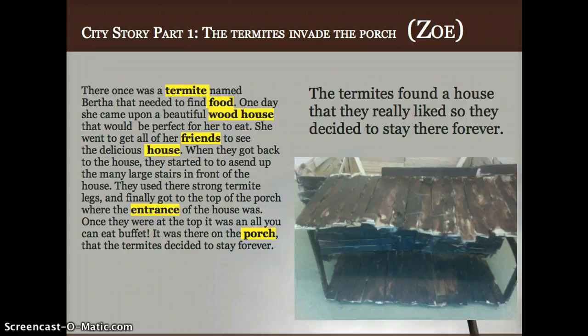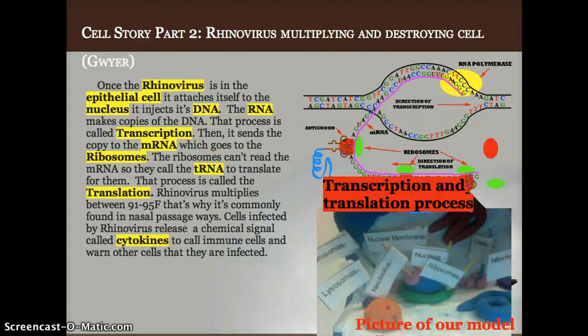When they got back to the house, they started to ascend up the many large stairs under the house. They used their strong termite legs and finally got to the top of the porch where the entrance of the house was. Once they were at the top, it was an all-you-can-eat buffet, and it was there on the porch that the termites decided to stay forever. And this is a picture of our wood house.